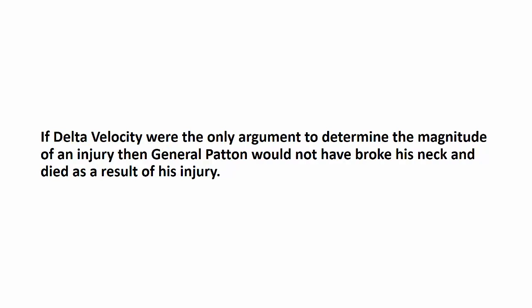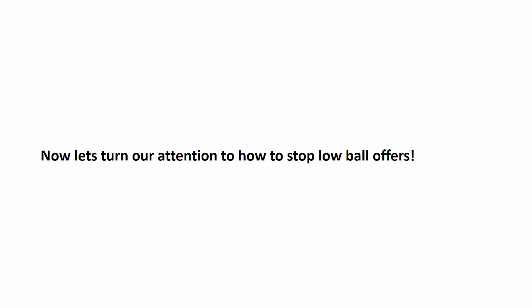If delta velocity were the only argument to determine the magnitude of an injury, then General Patton would not have broken his neck and died as a result of his injury. Concluding, there are 9 factors that determine an injury, not just delta velocity in pictures. Now let's turn our attention to how to stop lowball offers.